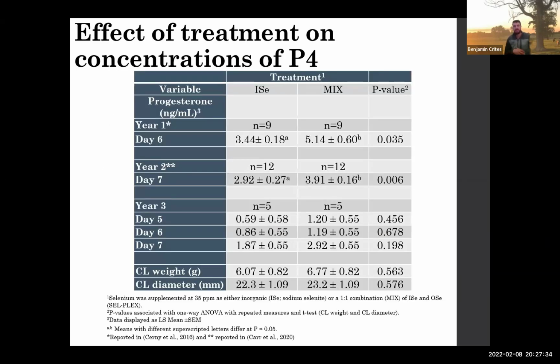And as we start to dive in and move towards the concentrations of progesterone, I apologize that this table is very busy, but I could not think of a different way to display this data. I wanted to go back. I mentioned in the very beginning that previous research from our lab had found that the mixed form of selenium had cows and heifers with increased concentrations of progesterone on day 6 and day 7. That would be the results from year 1 and year 2.